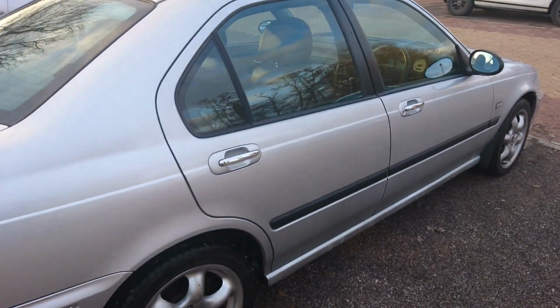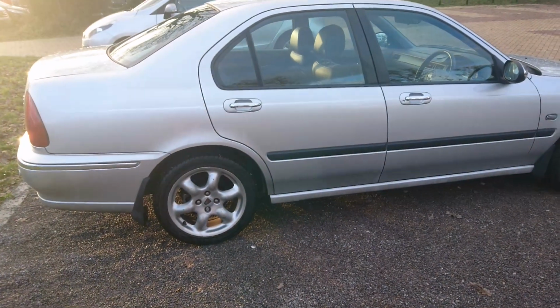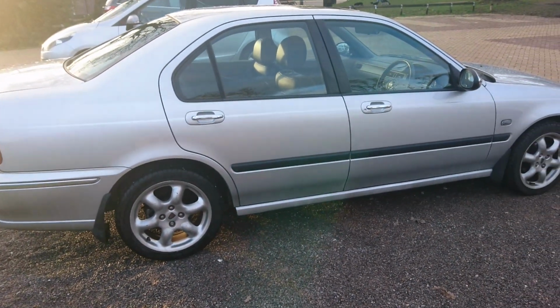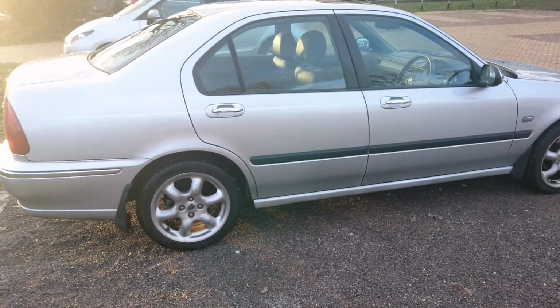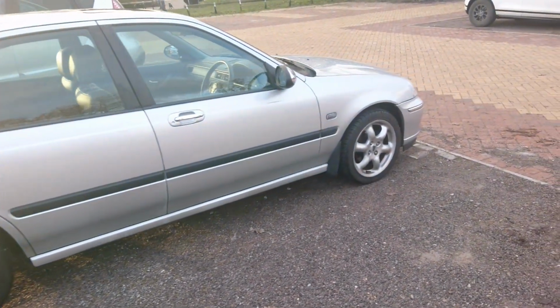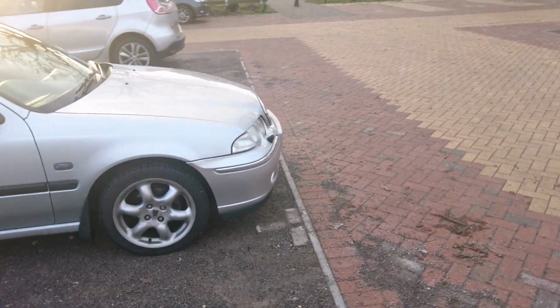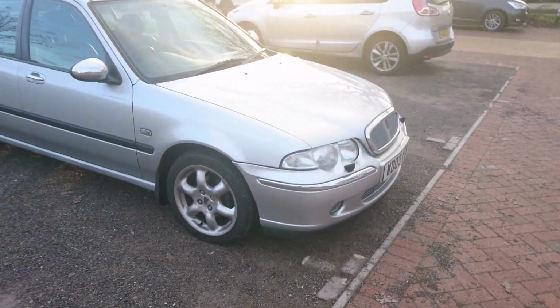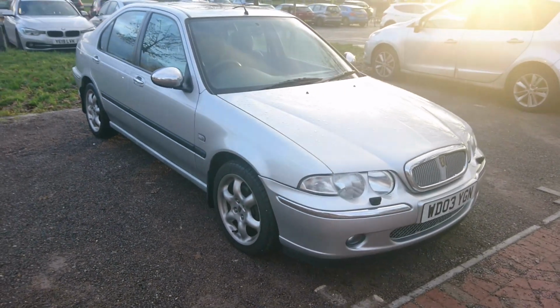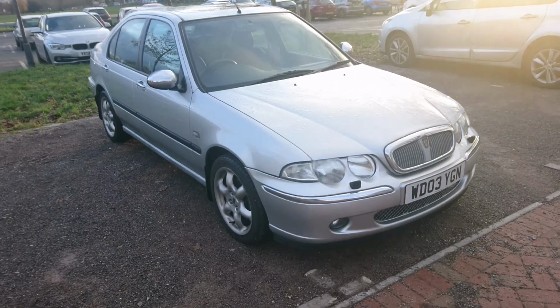It spent the first little while of its ownership with Mr. Colin Rubbish Mechanic, having some work done, and I'm going to try to remember all the work we've had done to this car because it is an awful lot. These cars are now very rare. There are about 90 of them left taxed on the road. Obviously there are plenty of 45s, but 45 V6s, because they only made 700 of them, they're not very common at all.